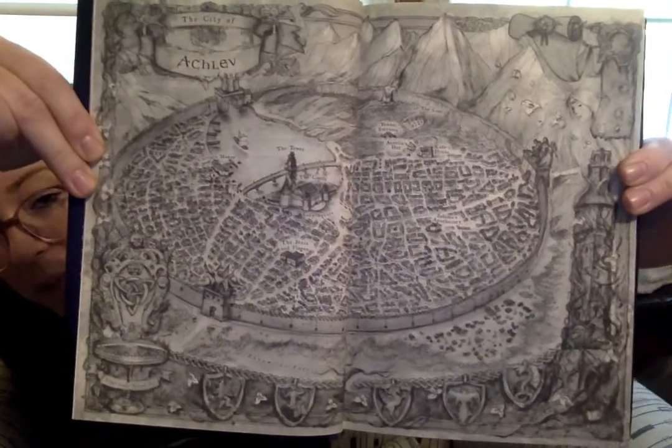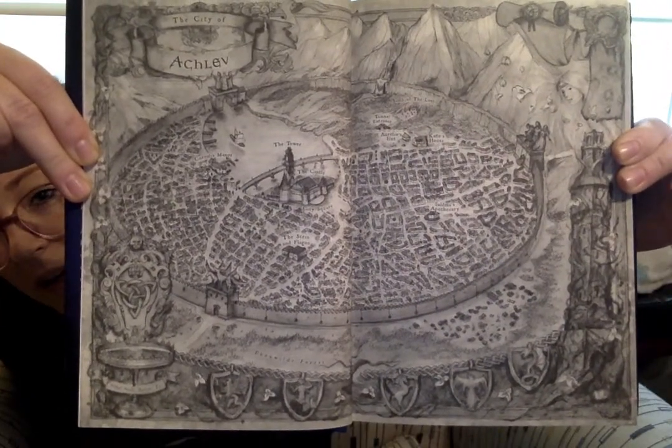All right, when you open up the book, as is common in a lot of fantasy novels, you have a map. And this will be on Google Classroom also. I'm scanning the pages and posting them on there so that you can look at this. So our story takes place in the city of Aklev.